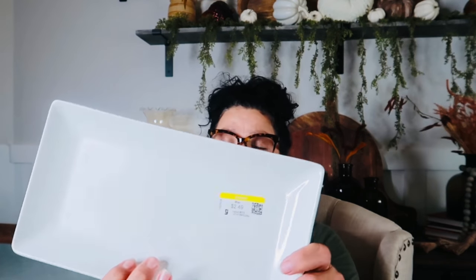And then I did find this platter, and it's not anything fancy. It is just from Target. And I just liked it because, like I said again, when we have our dinner here, I put something on it, and anything looks cute on a white plate.